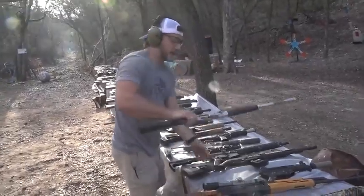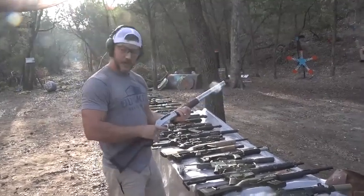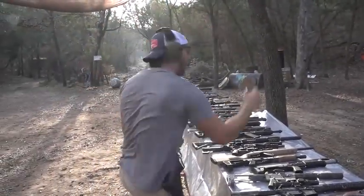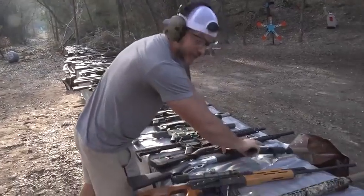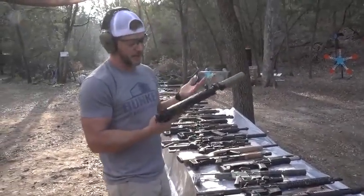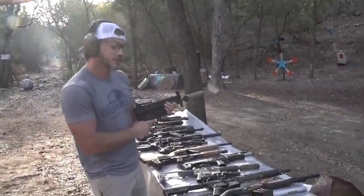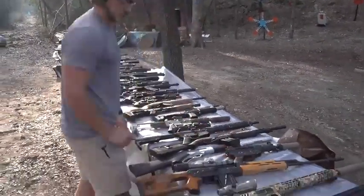Let me beat up. This is a 45-70. I just saw it going in. It's an extreme penetrator bullet, so I'm not going to hit a target with that. Yeah, that one's got some oomph. That's a Henry as well. That's the all-weather gun. This is an MP5 clone made by Zenith and chambered in 9mm. Got a little silencer code suppressor on it. Almost got it. Cool little gun.